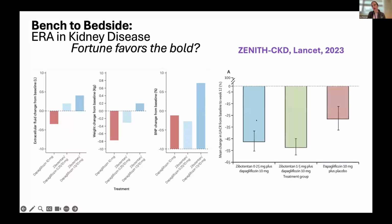And they published their short-term results, which are just their urinary albumin outcomes, and do show a positive result: that the additive effect of SGLT2s with these ERAs may be more protective than SGLT2s alone. There is an ongoing trial which will look at the outcomes of CKD progression, called Zenith High Proteinuria, and the results are to be determined.